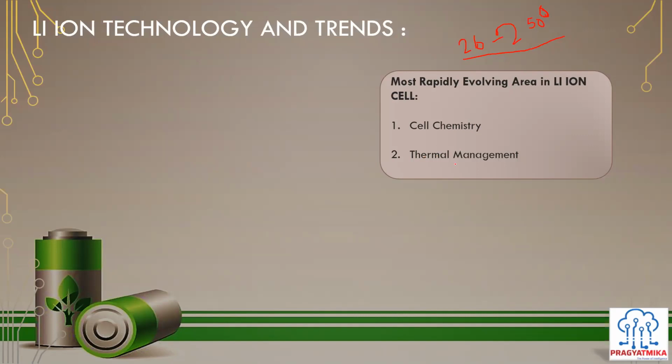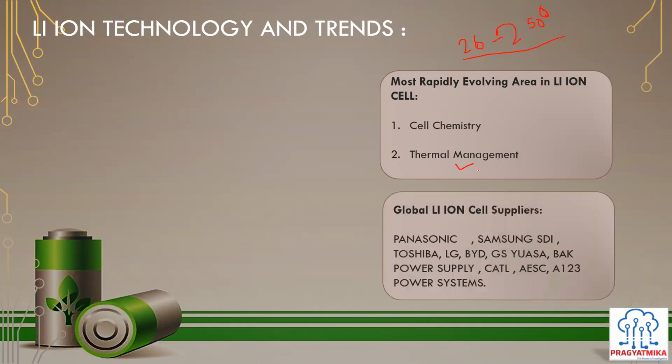So for safety, for proper utilization of the energy, and for the life of the cell, thermal management is a very budding domain where one can look. This is a rapidly evolving lithium ion cell area to look at, apart from other things.